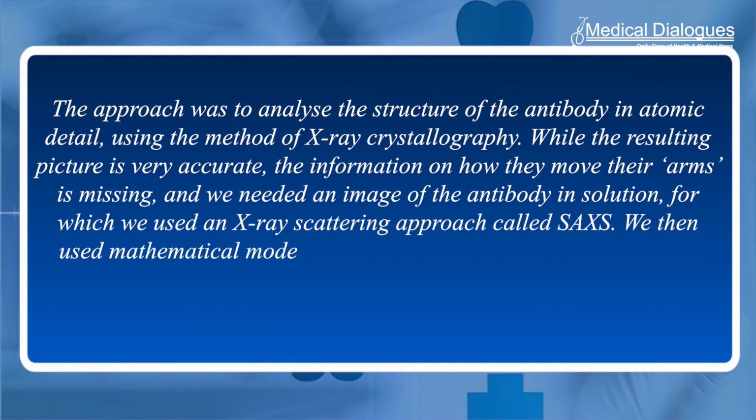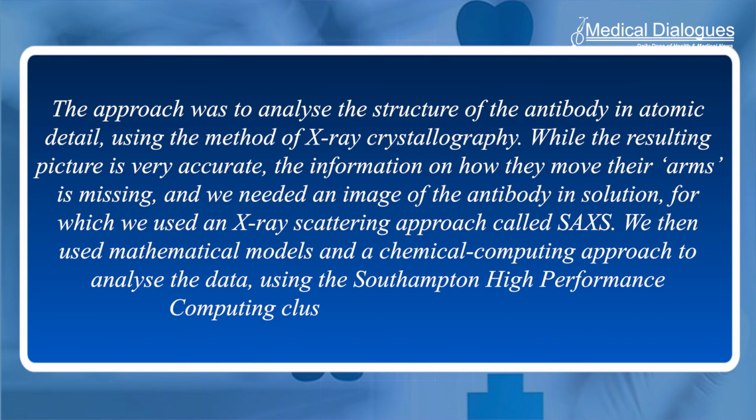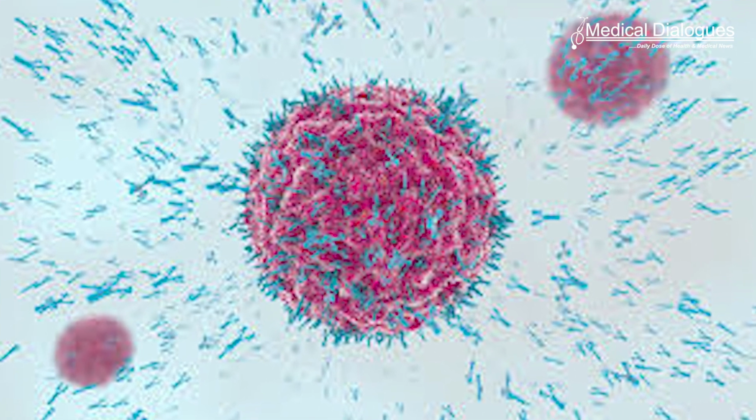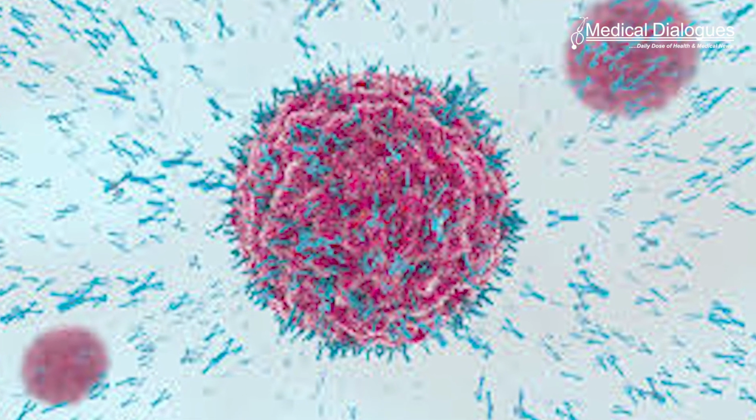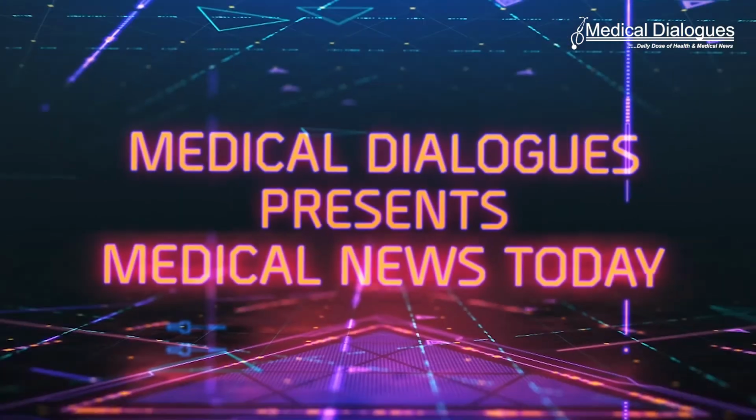They then used mathematical models and a chemical computing approach to analyze the data using the Southampton High Performance Computing Cluster IRIDIS, the researchers concluded. They also concluded that the study had given new information about how to engineer antibodies to deliver a better immune response. They proposed that more rigid antibodies enable the receptors to be bound closer together on the cell surface, promoting receptor clustering and stronger signaling for activity, paving the path for cancer treatment.